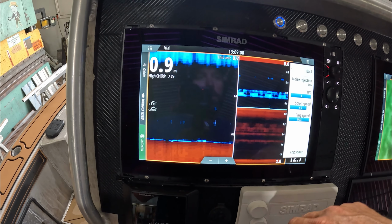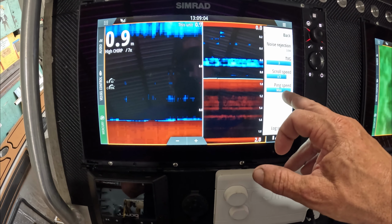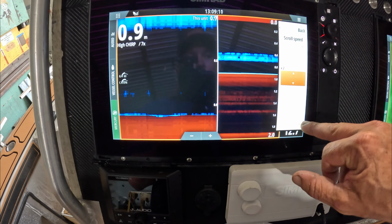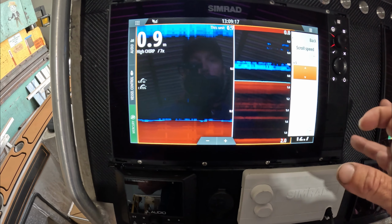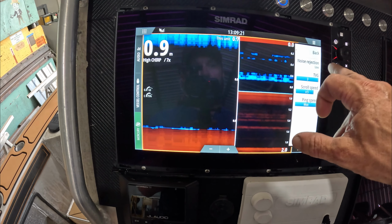And then we go into our advanced and ping speed for me, which is how fast our transducer is actually returning. I run him at max. I increase my scroll speed up to about 5 times from normal. So factory settings, it'll be on normal, and you can see it's all slowed down now, but I like to run mine up around 4 or 5. Just helps you get a lot more information out of that picture.